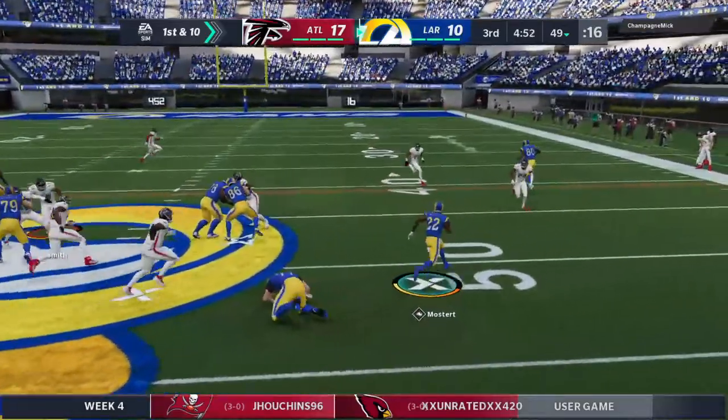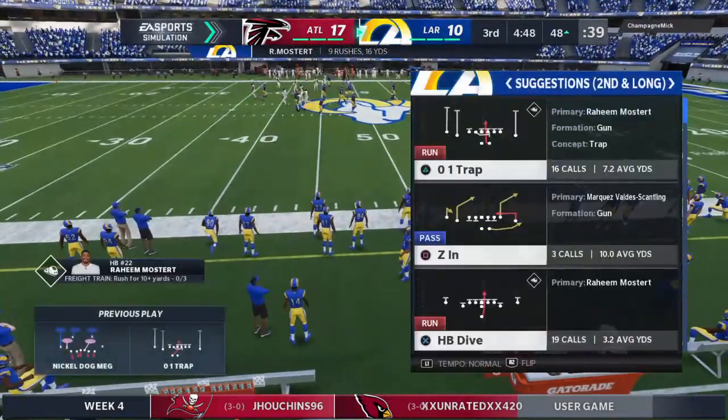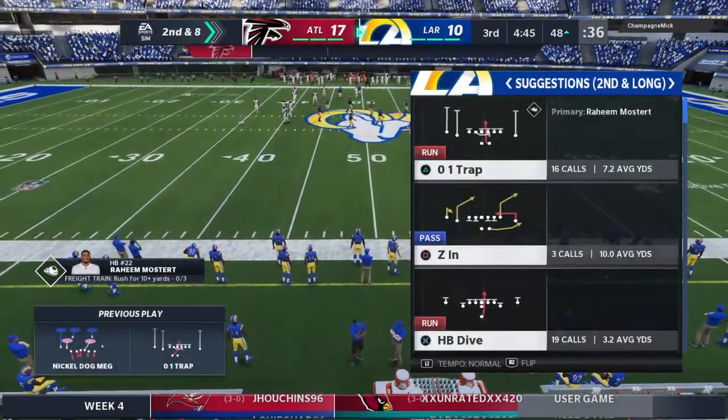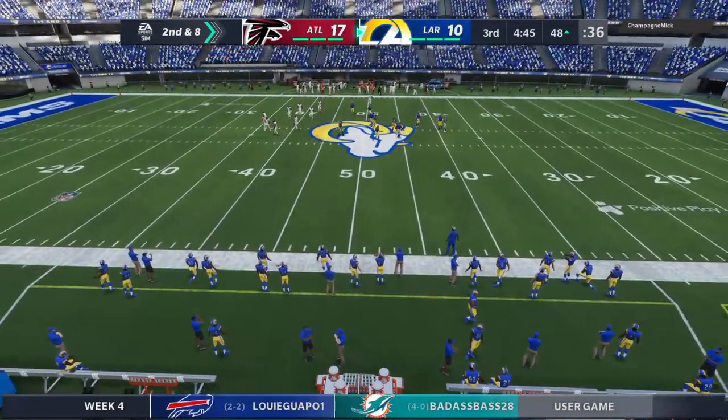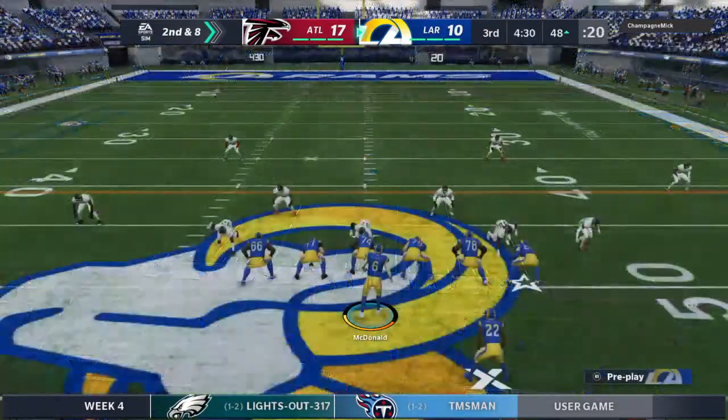From the gun, a run with Mostert. And he's over midfield and into Falcon territory. Mostert, the ball carrier. 2 yards on the carry there. It'll be 2nd down. I have to think a major focus of the halftime meetings had to be figuring out how to create space for the running game to get operating.